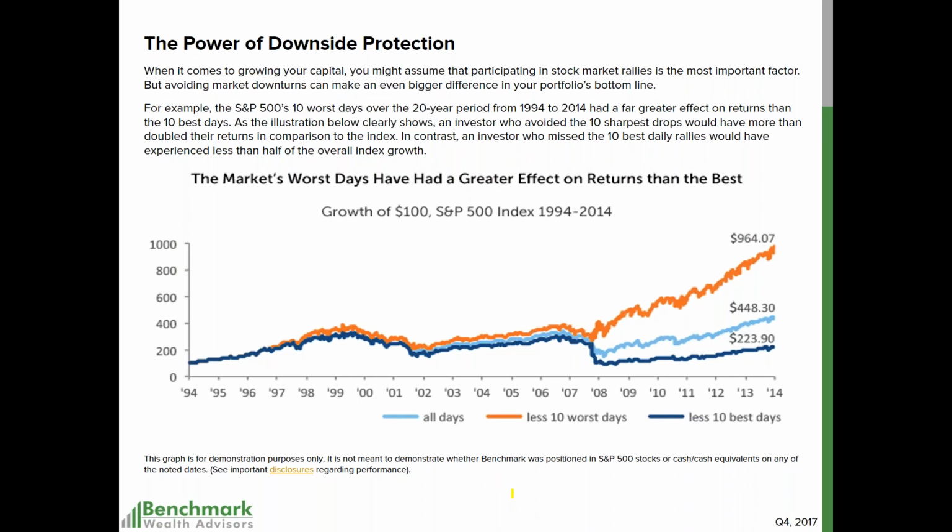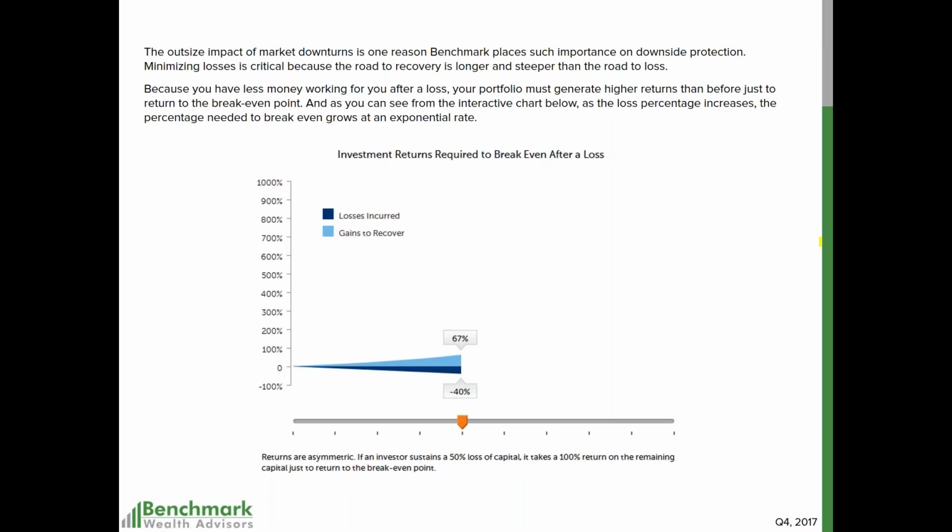Keep in mind, this graph's really just for demonstration. It's not meant to demonstrate whether the benchmark was positioned in the S&P or sitting in cash or half and half or whatever. And all the disclosures on everything I've talked about is on the last slide of this presentation. So moving on, what else do I want to note on this? Yeah, it's a bit redundant if I keep talking about stuff the previous slide showed. So let's talk about the importance of being able to regain large losses.